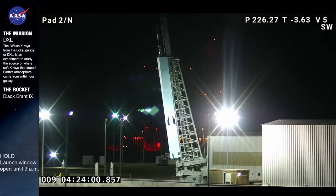PI, TD, are you prepared to give us a science update? LPM, TD. Go ahead, sir. While we're waiting, this is a good time to go ahead and align pad cameras. Yeah, you can check that step. Pad 2 cameras have been aligned. Copy. And the pad is clear.